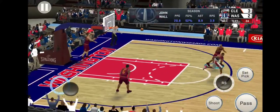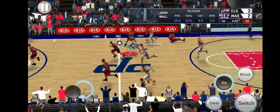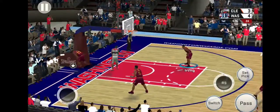Well, I tell you what, the defenders didn't even get a sniff of him on that move. Porter with the steal. Past the Wall. And he jams it with authority.